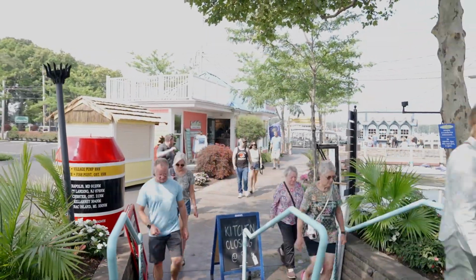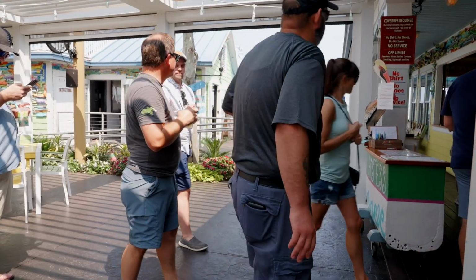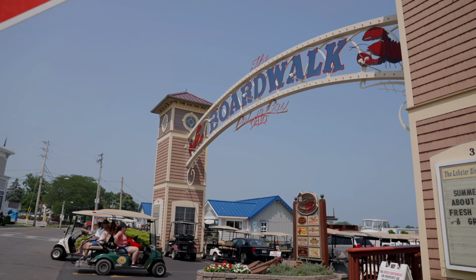It's Thursday, 11 a.m. you open, and there was already a line up to get in. Is that pretty much the norm around here? How about that? Yeah, this is awesome August. You had the Boardwalk, that's a success. What made you want to do this?